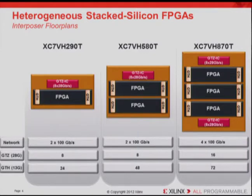We have 2 distinct dies here. One is the red die that represents the GTZ IC. There are altogether 8 28 gig transceivers in this die. The black rectangle is the FPGA, and the GTH transceivers are also there. Why do we do it this way? Why do we use stacking to build this product?